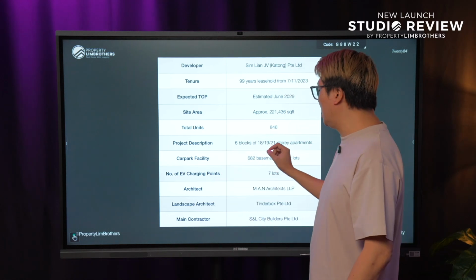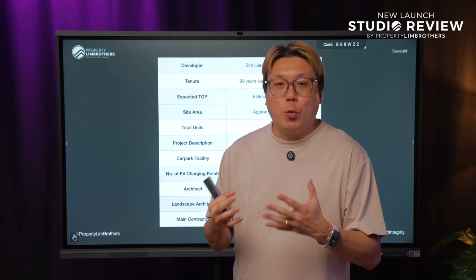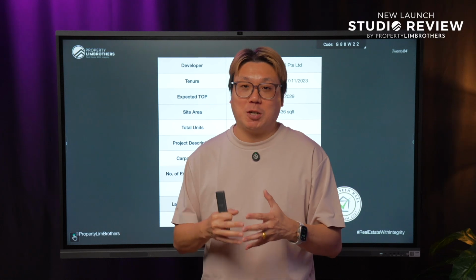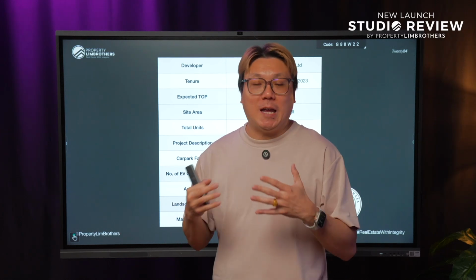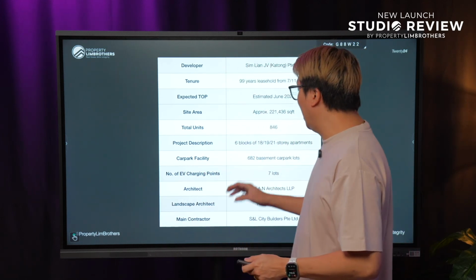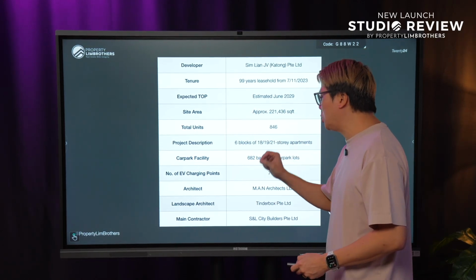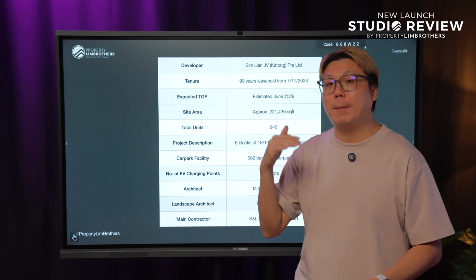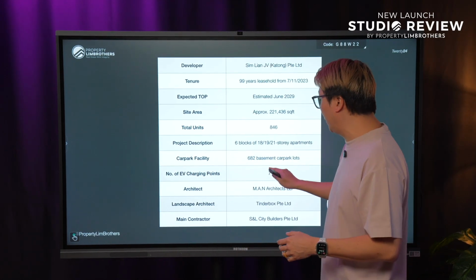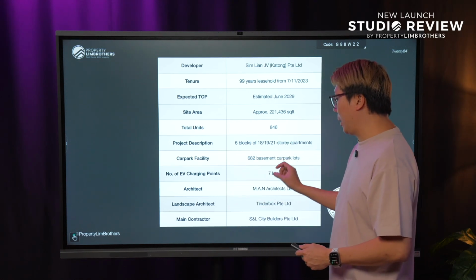Coming to this point, it would be weird if a developer doesn't give you an EV charging point in a development in today's age, because we have seen so many EV brands coming to Singapore, and a lot of people are walking down the EV path. The developers need to make sure they are in line with the government's EV plan. So I think this is the right move. In fact, 7 lots is considerably quite a high number in a particular project.